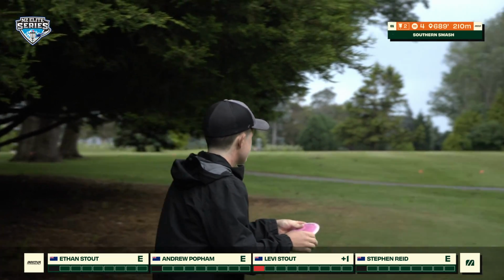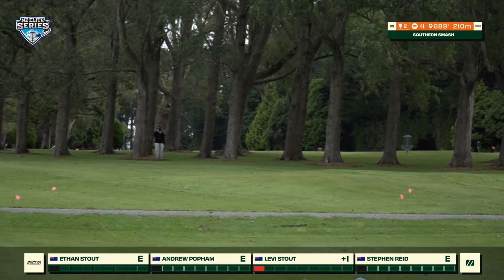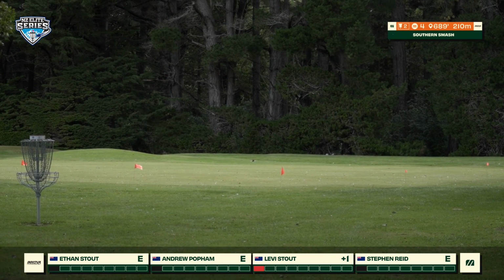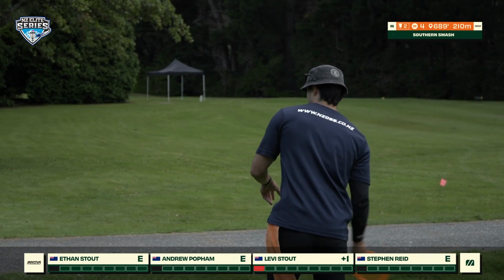And Ethan going with what? This is a Raptor, I believe. Just a nice overstable fairway. And that's what you want from that hole. Just find the biggest gap and get yourself into the circle. And Andrew looking to do the same.